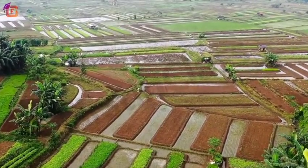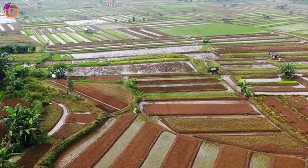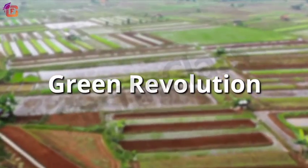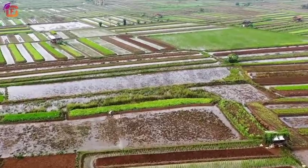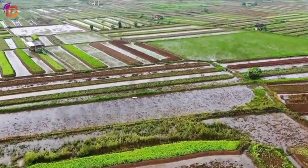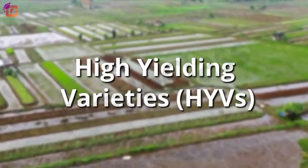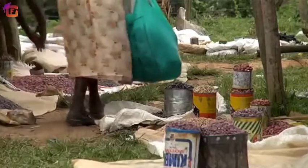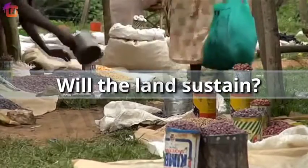Another way of higher yield is modern farming. In the late 1960s, the Green Revolution introduced the Indian farmer to cultivation of wheat and rice using high-yielding varieties of seeds. Now, we'll understand, will the land sustain?